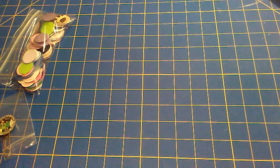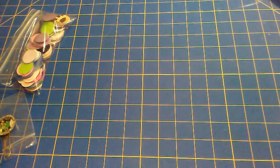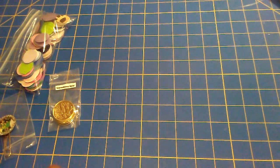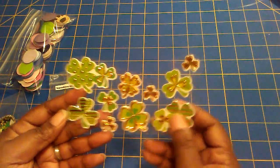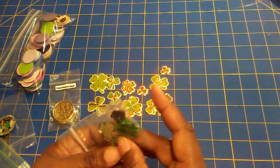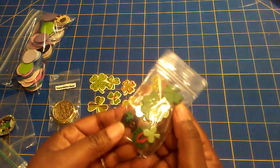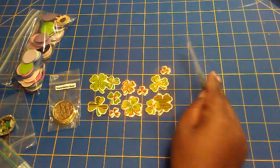Let's see, we have some more goodies in this little Ziploc baggie here. Let's see if I can get this open. We have some leprechaun gold, some little stickers, some three-leaf and four-leaf clovers. We have, oh, what are these? Some little bitty pieces. Are these brads or just little? These are cute. Look at that. Can put these on different little items.